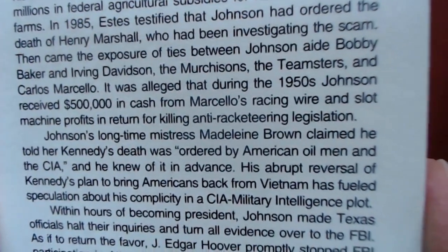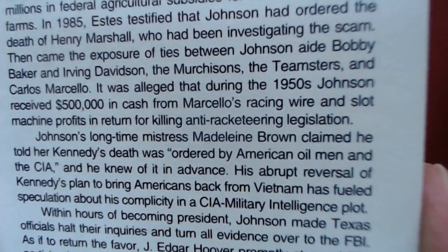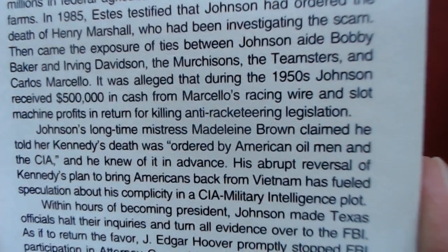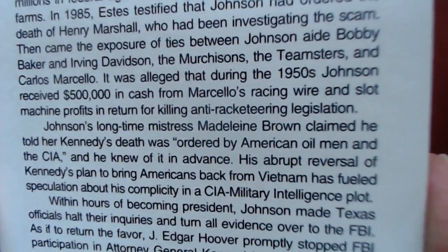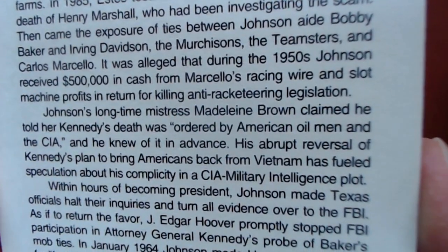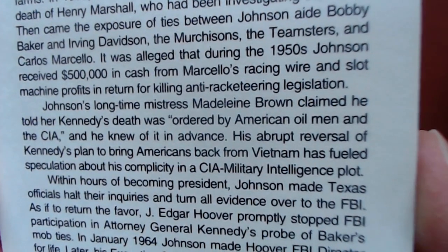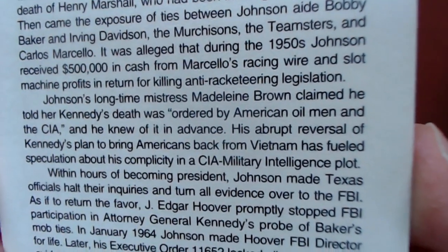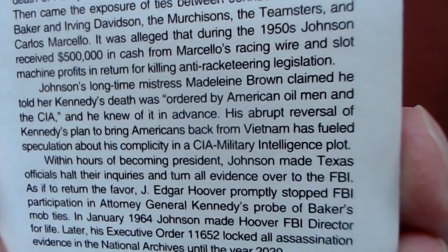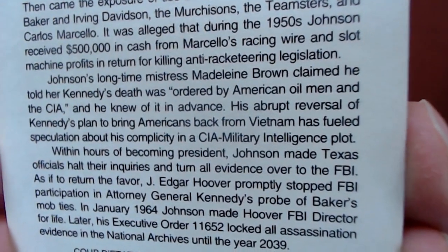Johnson's longtime mistress, Madeline Brown, claimed he told her Kennedy's death was, quote, ordered by American oil men and the CIA, end quote. And he knew of it in advance. His abrupt reversal of Kennedy's plan to bring Americans back from Vietnam has fueled speculation about his complicity in a CIA military intelligence plot.